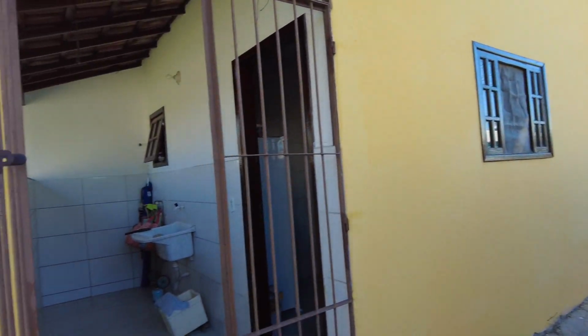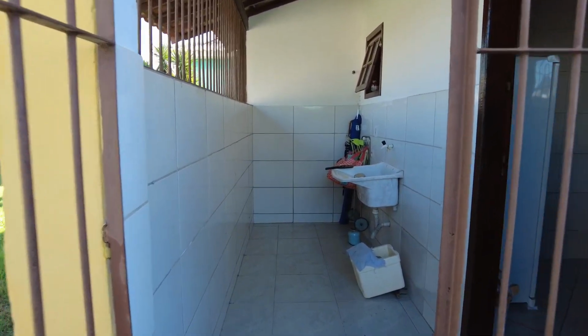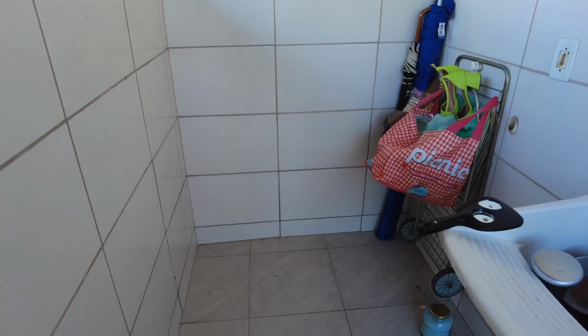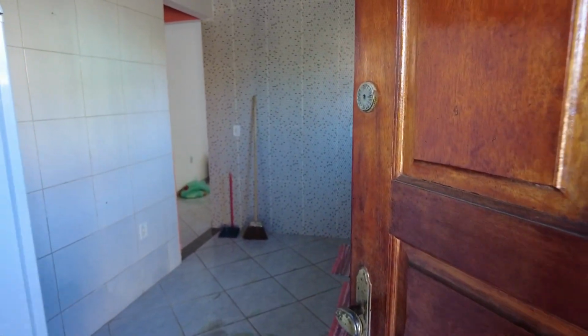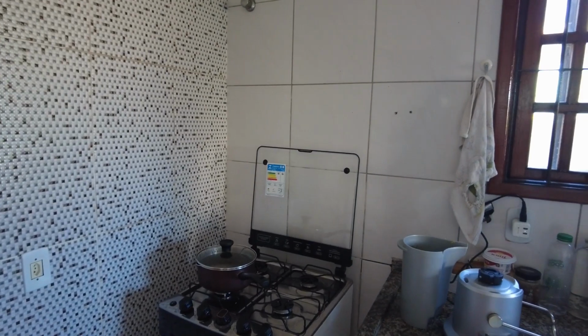So let's head in. This area is where you would normally keep the washing machine, right? I didn't get one yet, so I've been washing by hand pretty much, which kind of sucks, but whatever. It's not Copacabana anymore. So coming in the back here is the kitchen. So glad to have a massive kitchen.